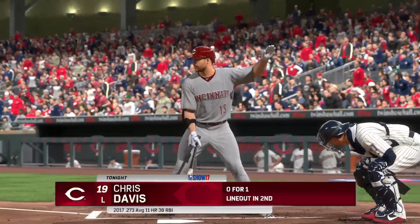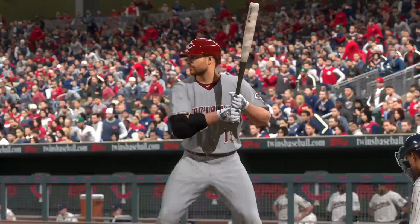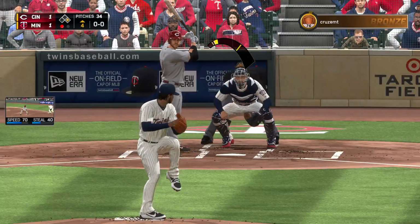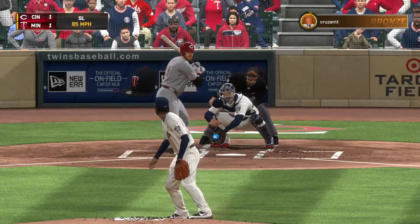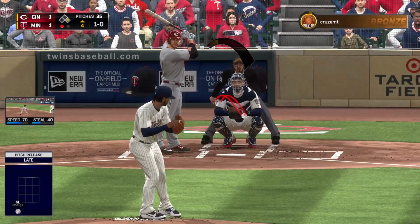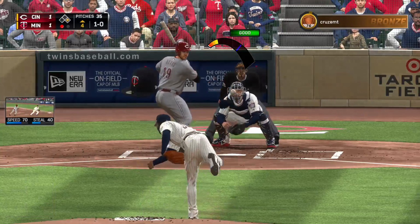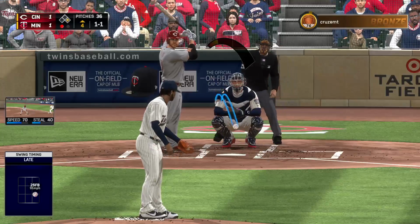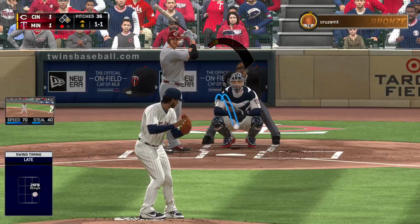Here's Chris Davis now. 1 in, 1 out, and 1 on here in the inning. He's set. Here it comes. And that slider's almost in the dirt. Pretty good pitch and a great take there. There's not a lot you could do with that slider breaking down unless you can catch it way out front and hook it down the line. You see a lot of swinging misses on those.